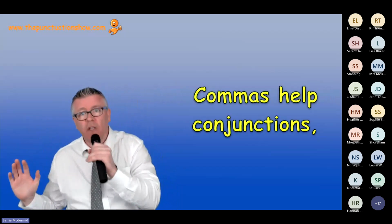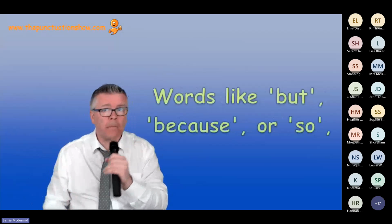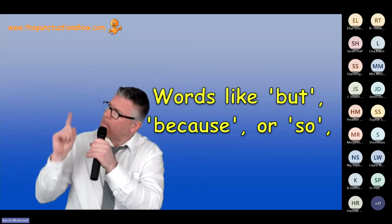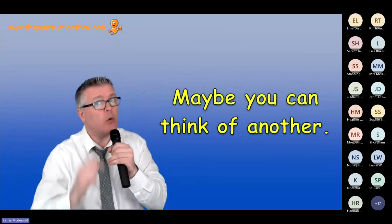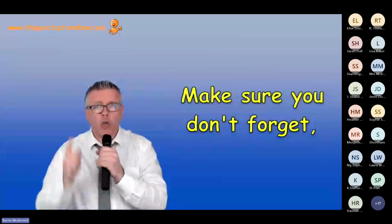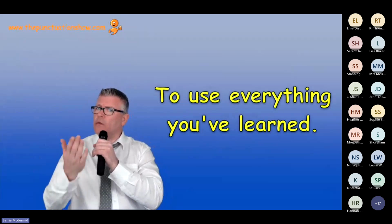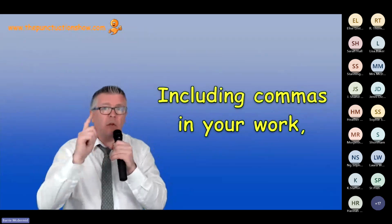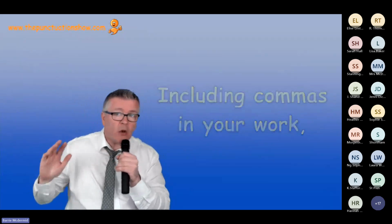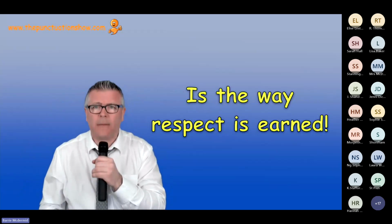Commas help conjunctions join statements to each other. Words like but, because, so. Maybe you can think of another. And make sure you don't forget to use everything you've learned. Including commas in your work is the way respect is earned.